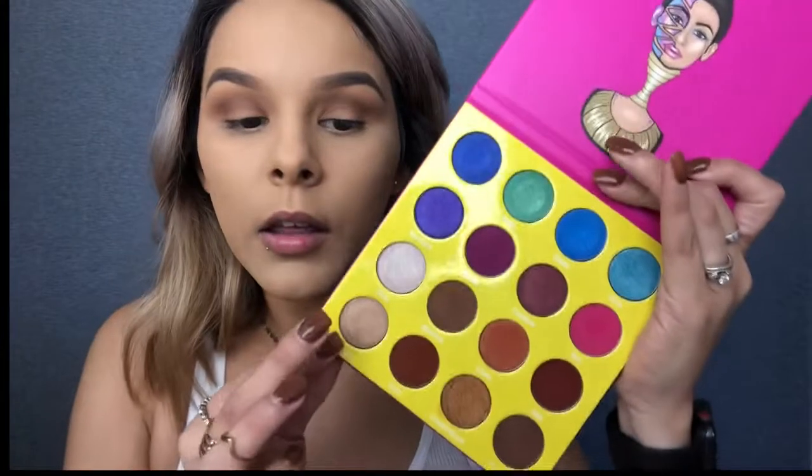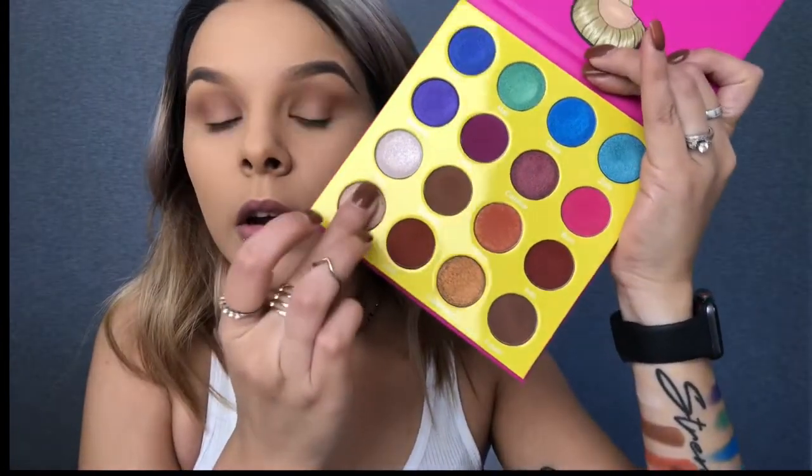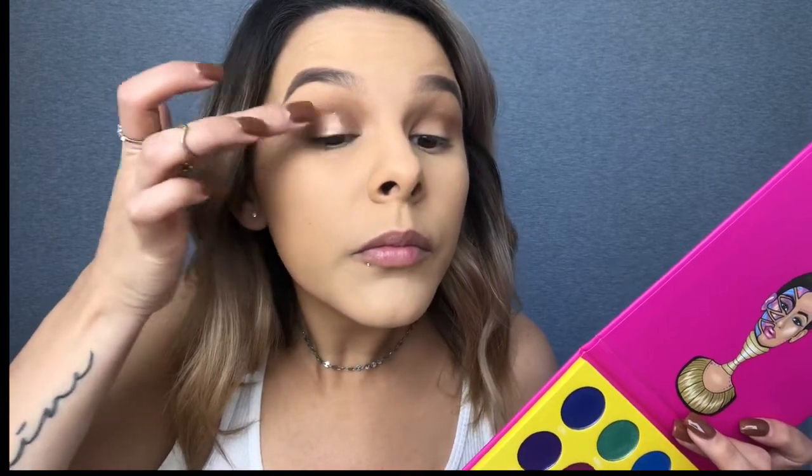Okay, so something just very simple like that, and then I think I'm just gonna add this lighter one here to the center. Oh, so pretty. Ooh, a little bit goes a really long way. And then I'm just kind of blending it out with my finger. Then I'll go back in with the brush and blend those colors in together as well.